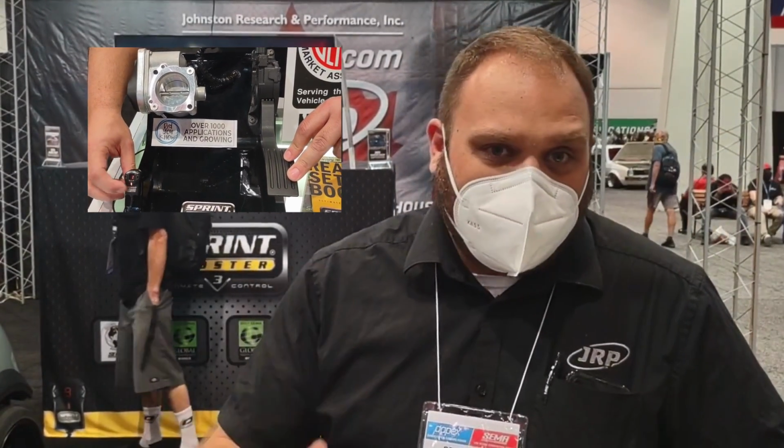Hey everybody, Dan here from Sprint Booster USA. We're here with the V3 Sprint Booster. What this unit does, it allows you to get rid of that delay in your drive-by-wire vehicle throttle. You have 9 levels of incremental change: sport mode, race mode, there's a valet mode, and anti-theft all built into the same unit. Fantastic, makes drivability better on any drive-by-wire vehicle.